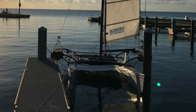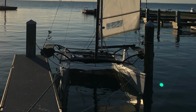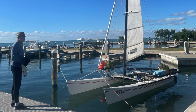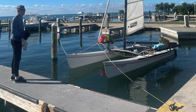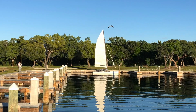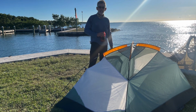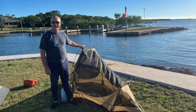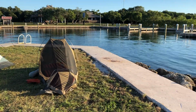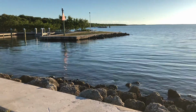Our Hobie 18 with wings didn't quite fit into the harbor slots, so we had to get creative with our tie-up. The park had a $25 per night fee for docking and camping that we had to pay using a smartphone app that, by the way, didn't work well. But we finally managed to complete the transaction and set up our tents as far from the mosquito-infested trees as possible.